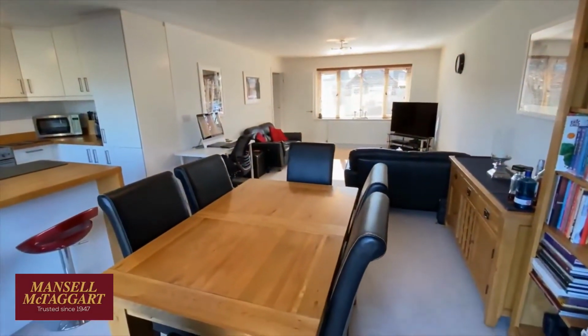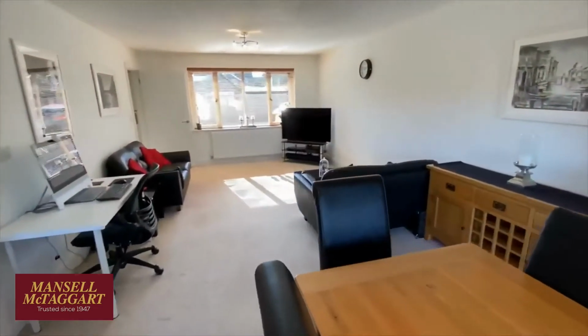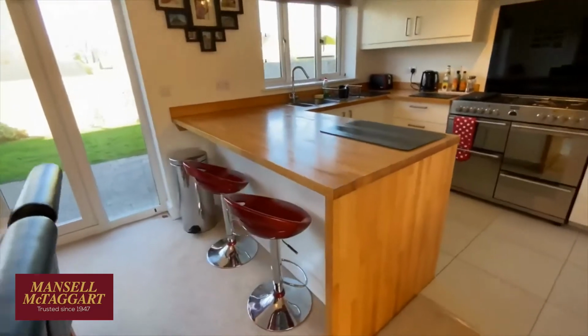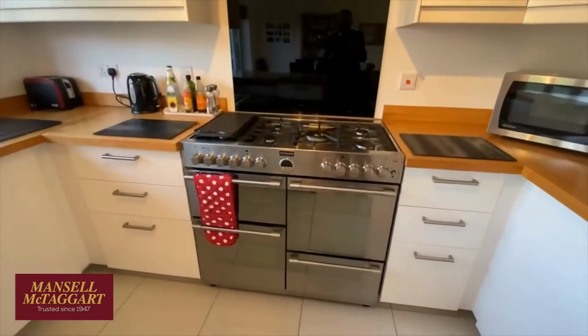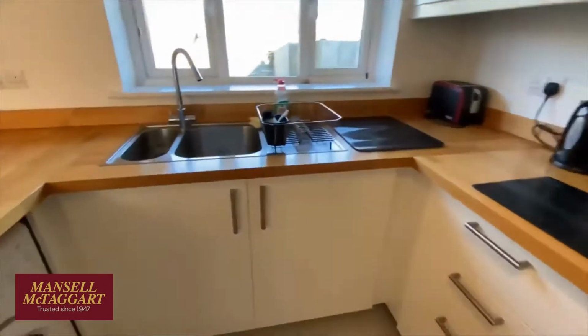Obviously, the camera doesn't really do it justice, but this is a very wide room. I'd say this is probably 2 or 3 feet wider than a normal lounge dining room in a house of this age. And then really nice kitchens, a great big sort of breakfast bar with various appliances. So this lovely Stoves 7-burner range oven, they're leaving that. They're happy to leave that there.